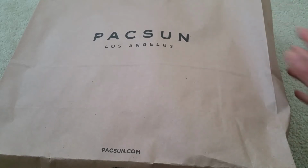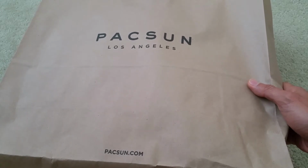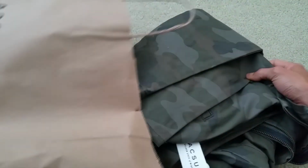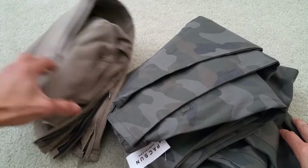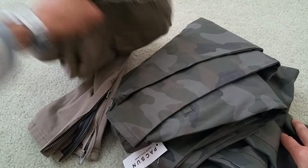So I got these three of the jogger with the zipper on the ankle for $54.99 plus tax. But if you buy one, you get the two other pairs for free. So let me go ahead and do this unboxing, guys. So I'm unpacking. As you can see, I got two of this camo and one, what is it, khaki or tan.